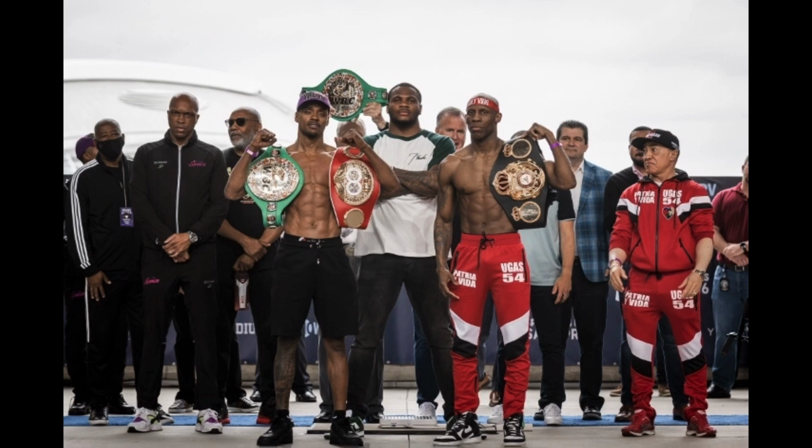But maybe Ugas shocks Spence with his speed early. Spence gets back in it in the middle rounds. And then Ugas pulls away at the end of the fight when Spence begins to tire. Because he did tire against Garcia at the end of the fight. He did not tire against Sean Porter. He actually was way fresher. I thought he picked up the last few rounds against Sean Porter in a row.